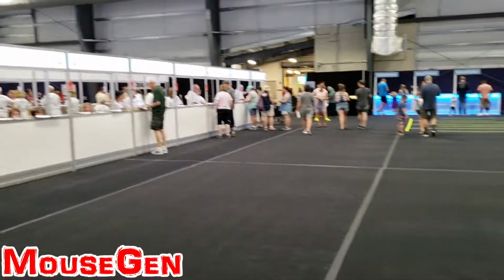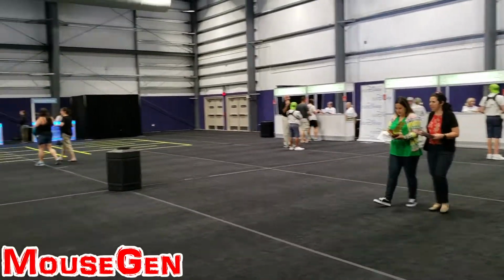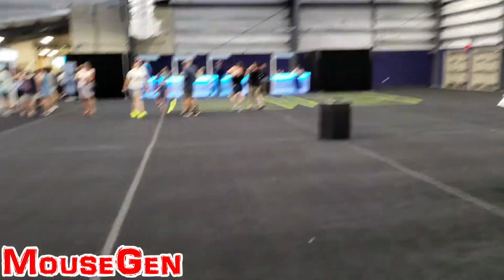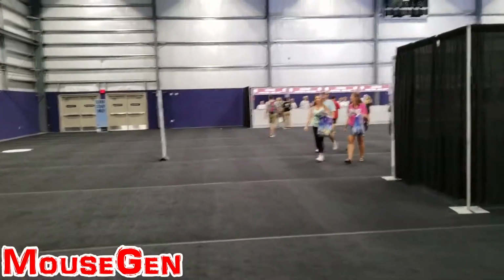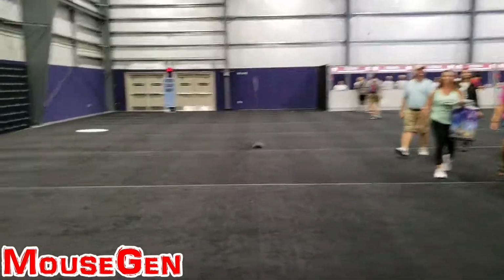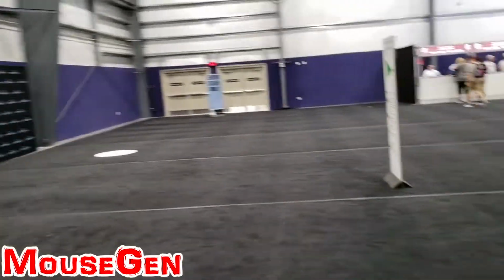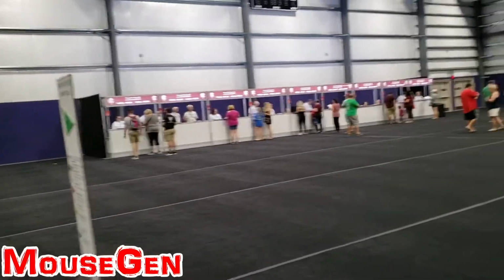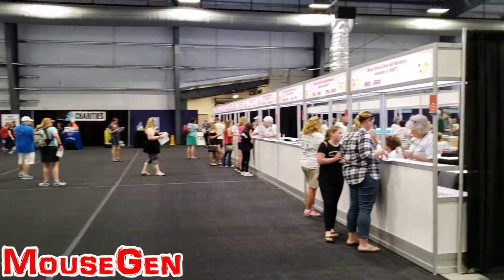So we're at the Expo. This is packet pickup this year. Not too busy, but it is a little later in the evening already. But you can see each of the different races has their own section. They have a couple little stands with pictures. There's a bigger Wine and Dine one with the logo up front. There's people in line for it.